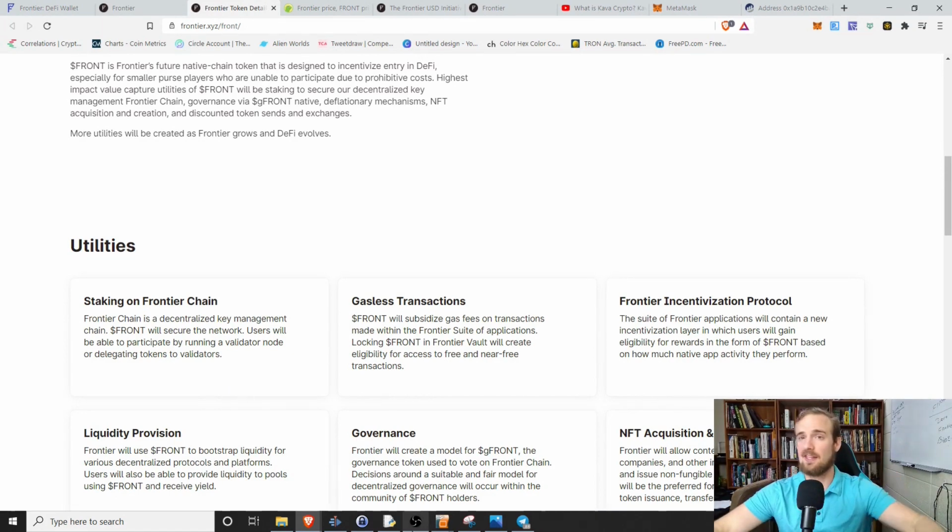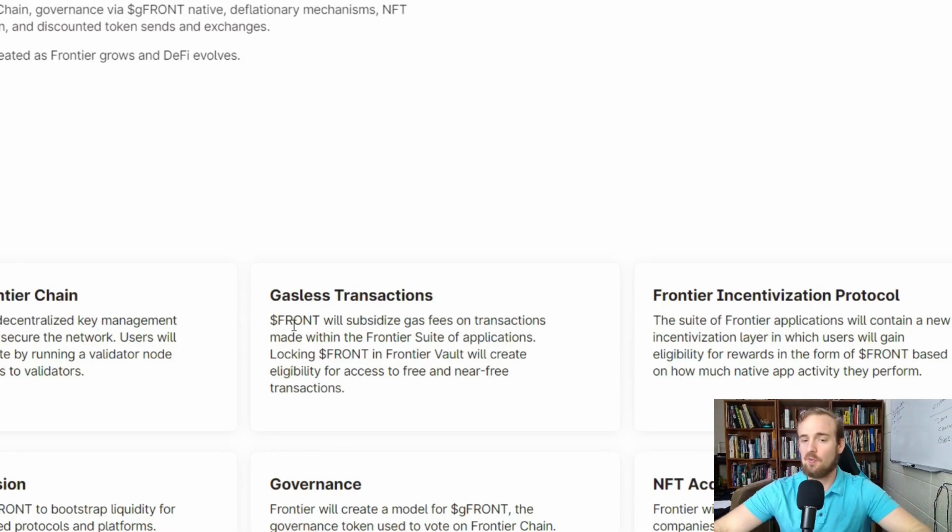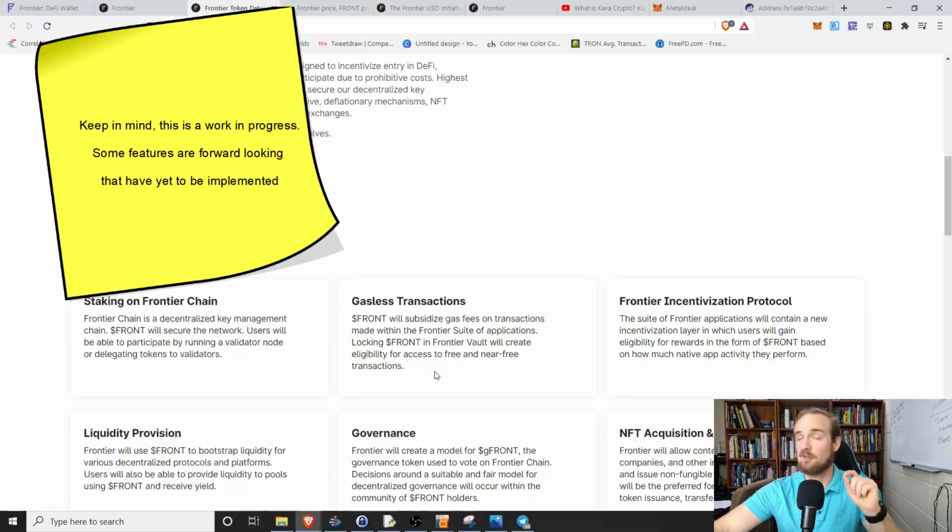And this is the thing that I think is really cool. So the wallet itself is really cool. The ability to manage different applications from one central location is pretty cool. But here's the big kicker. Look at this. Gasless transactions. Front will subsidize gas fees on transactions made within the Frontier suite of applications. Locking Front in a Frontier vault will create eligibility access for free and near free transactions.